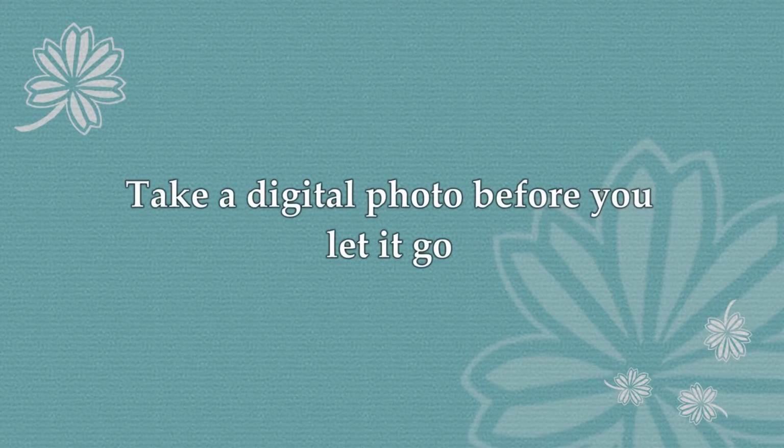Okay, so I've saved the best for last. This last option I want to encourage you to utilize as often as you can because it really is a good one, guys. And that is to take a digital photograph of the item before you let it go. That way you can preserve that memory and look at it whenever you want.